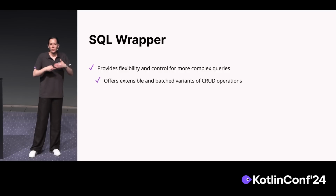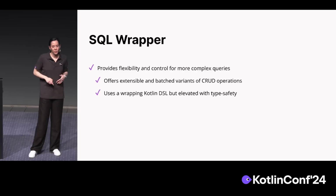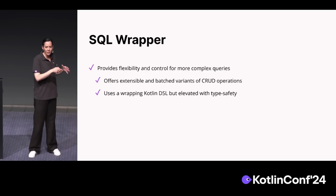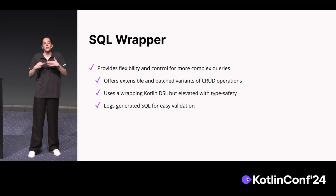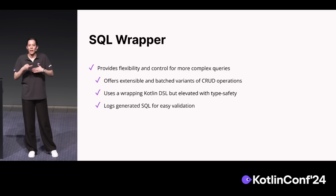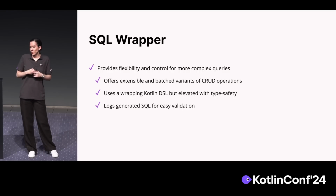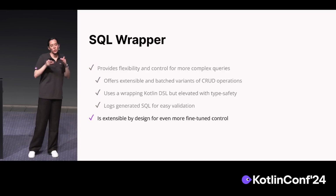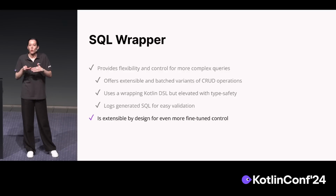Maybe none of those actually apply to you, and you actually want some control over your SQL interactions, whether it's for complex queries or for batch statement executions. But you still want to do so in a Kotlin type-safe way that doesn't hide the SQL and still gives you the option to validate what exactly is being sent to the database, while still giving you the freedom to have as much or as little control over the generated SQL strings.